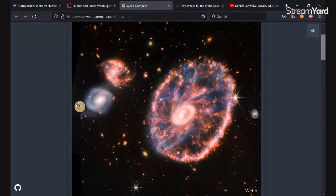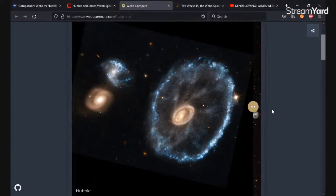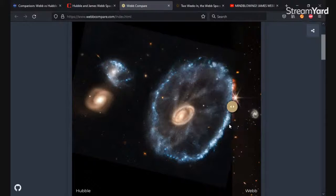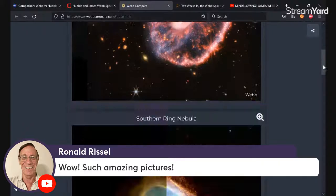Oh, you're welcome, Cliff. Cliff says thank you very much, and absolutely, we love helping out. But one of the things is, look at the field that isn't the galaxies. Look at the dark background there compared to all the sources of light here. They kind of pop right out. And instead of seeing just basically dots, you actually see structure. And Ron, welcome. Glad you could be here. These are amazing. I'm going to add the specific link to this exact page so you can play with it yourself. It is really tremendous to see the differences.